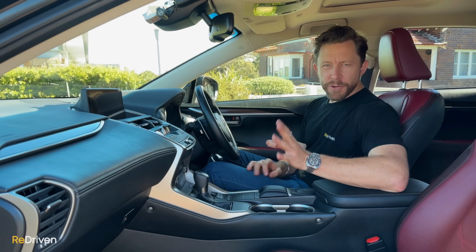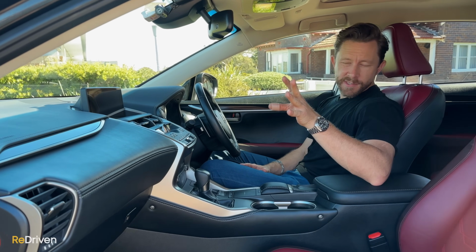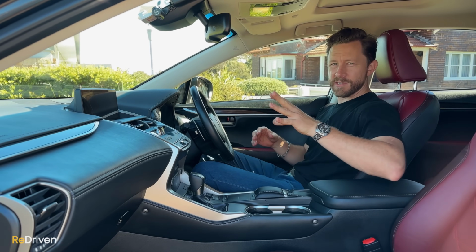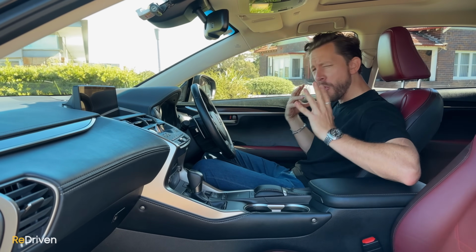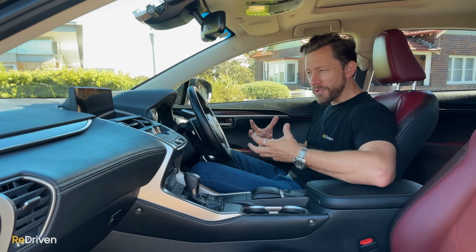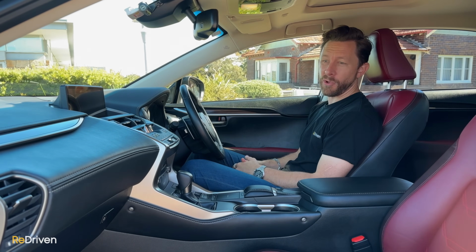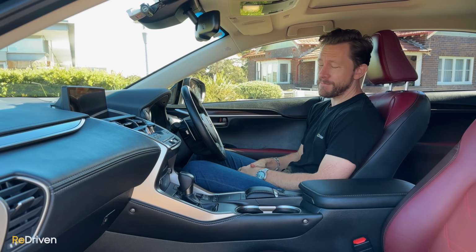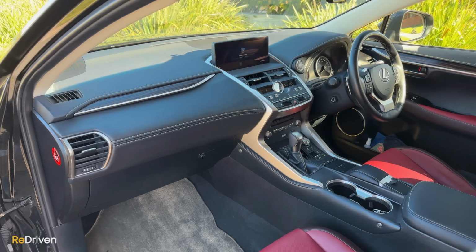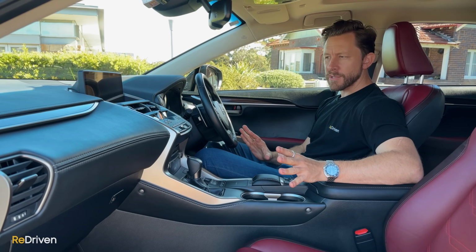Okay, now inside, firstly, we've got to talk about these seats. These might very well be the most comfortable car seats I've ever sat in. Like, they're the perfect amount of supportive, they're cushiony, but it feels just quality. They are so comfortable. I'd love this as an office chair, honestly. Beautiful seats.